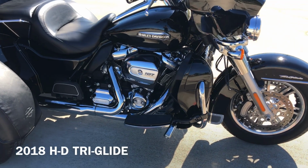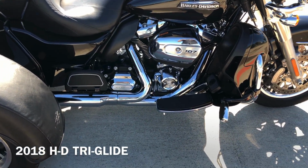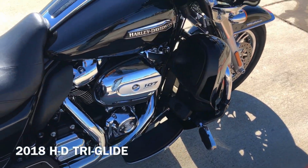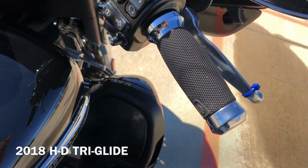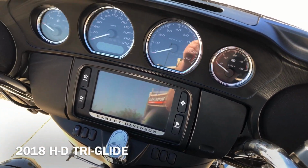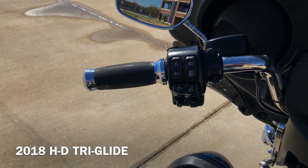107-inch fuel-injected Milwaukee 8 with a 6-speed transmission. You got floorboards for the rider and the passenger. You got the engine guard with the highway pegs installed. It's got some upgraded Harley grips on it. Factory security, 6.5-inch touchscreen display with Bluetooth and navigation. Electronic cruise control, electronic reverse.